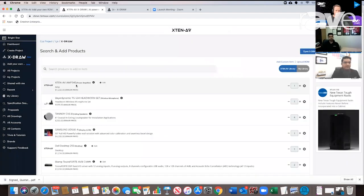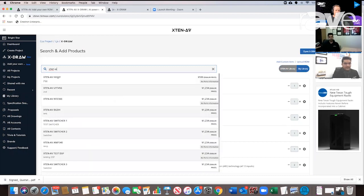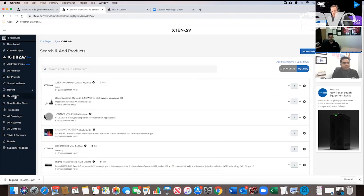And then this product gets added to your BOM, and it's a one-time process. So if you search for this product in your library, you'll see that this gets added over there. Okay. So you have your whole library. It's showing in your library now. It's a one-time add, and you can access your entire library from this link as well.